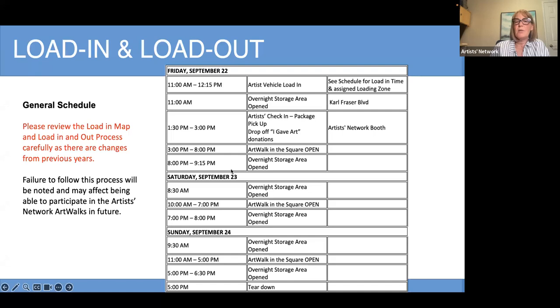The Art Walk in the Square opens on Friday, 3 to 8 p.m. And then overnight storage is open throughout the day, but will be open from 8 to about 9:15 for you to put your items back into overnight storage area at the end of the day. And we'll talk a little bit more about load in and load out, but this is just a general schedule.